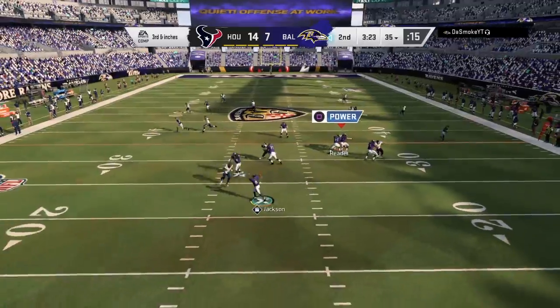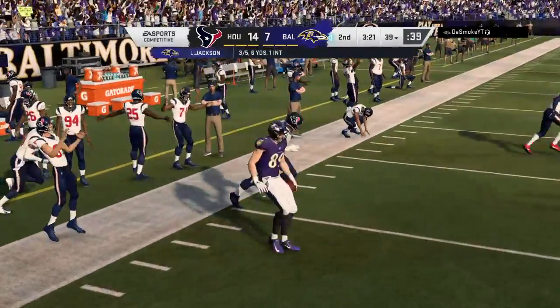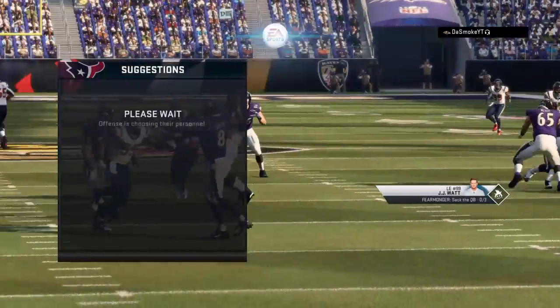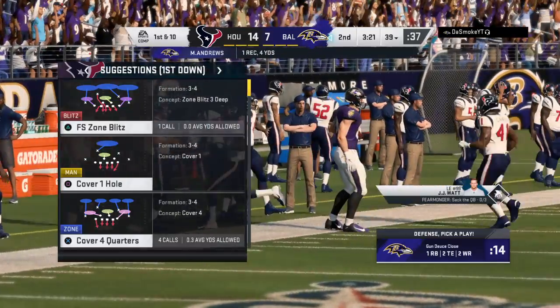Jackson looking to throw on 3rd. On the move to his left. That's caught by the former Sooner, Mark Andrews. It'll be a pickup of 4, good enough to earn him yet another first down.